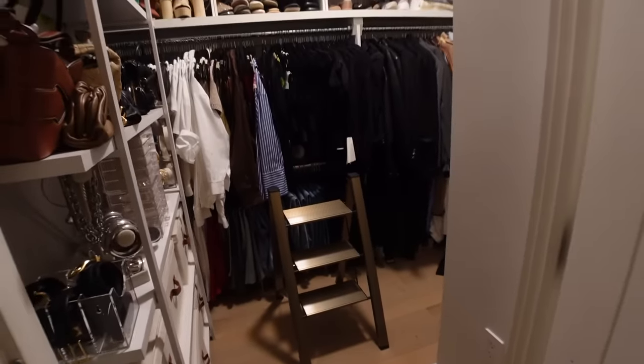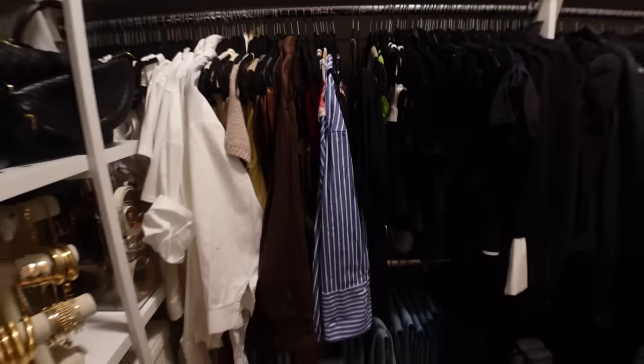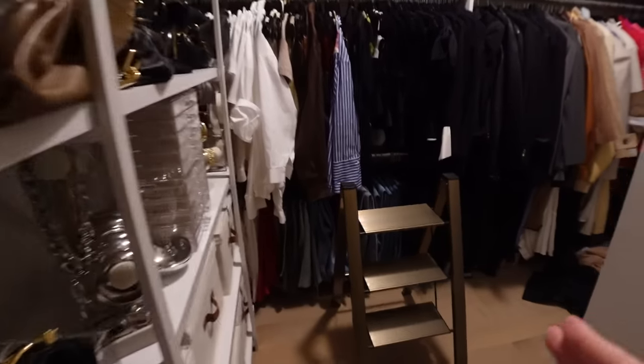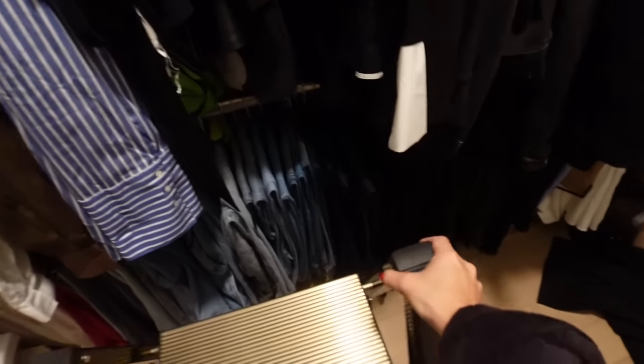The goal was to keep it out, so if I just need to jump up here really quick and grab a pair of shoes, I can. What do you guys think? I think it doesn't look bad. I feel like it looks like it's supposed to be in here. I think it's cool. And I can always tuck it away. This way I have some clothes folded that I do need to hang up. Okay, yep. But I feel like it looks good.